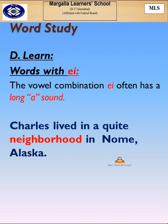For example, Charles lived in quite a neighborhood in Nome, Alaska. Did you notice how I pronounced neighborhood? Neighborhood has a combination of EI, but I have pronounced it with a long A sound, as neighborhood.